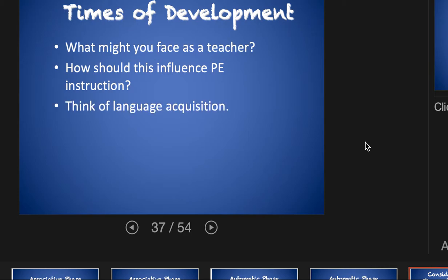Language acquisition. If you were teaching in English and they are primarily English-speaking students, is this necessarily something you need to consider? If they are second language learners, whether that's English, French, Cree, Spanish, Anishinaabe, whichever, you've got to really think about language acquisition alongside the physical development.